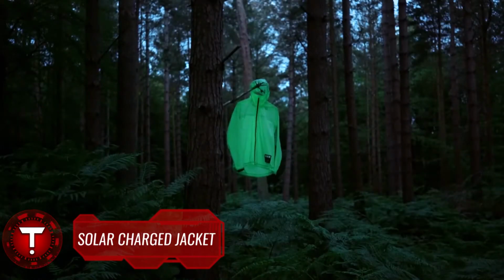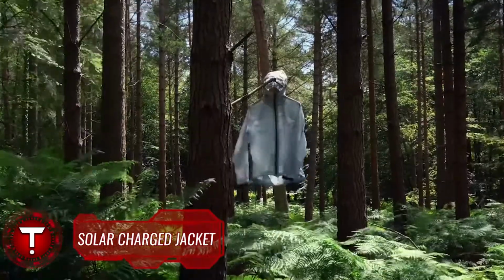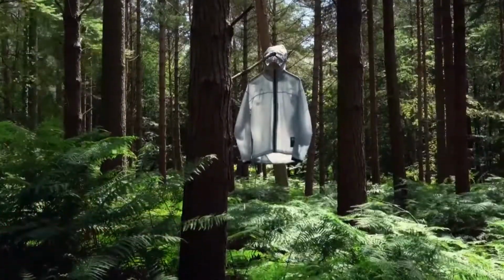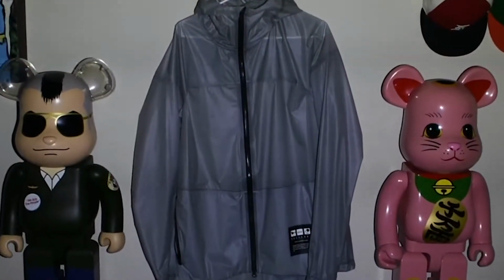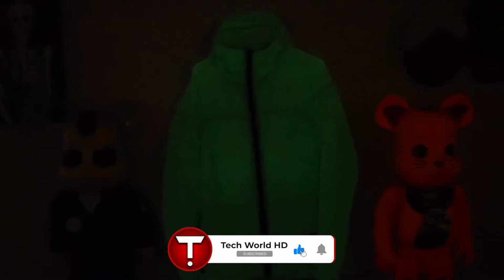Solar Charged Jacket. If you're a night runner, then this one's for you. Created by the UK-based sports gear startup Volbac, the Solar Charged Jacket's phosphorescent membrane absorbs light during the day and releases its kryptonite green energy for those who need to be safe after dark.